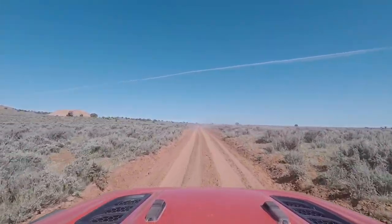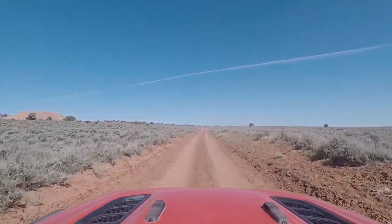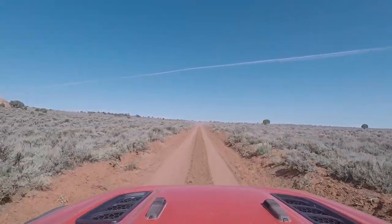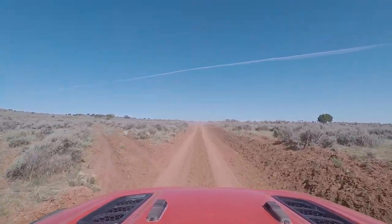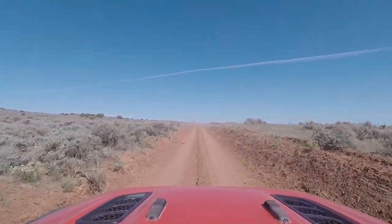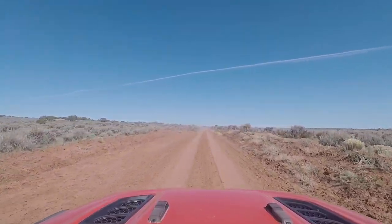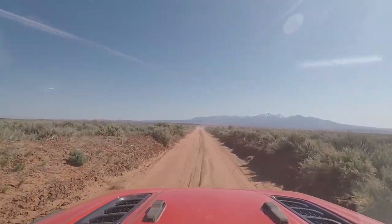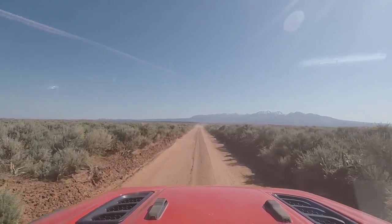Well, we're zipping along a BLM road on the way to Boxcar Ridge Trail. You can tell there's not much traffic out here. It's a pretty cool little area. It probably doesn't look like it, but if I was in my Focus, I still would have driven down it. Hey, where did this go?